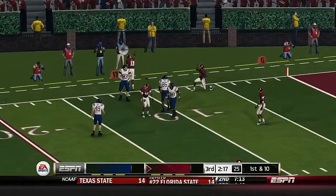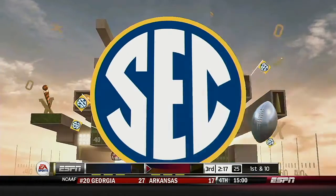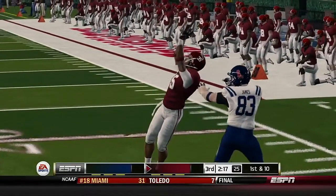Here's a throw, and it's almost picked. The defense holds, and the ball will change hands. Great play there by the D. It's early in the season, but they showed they don't get rattled at all. I give them a lot of credit.